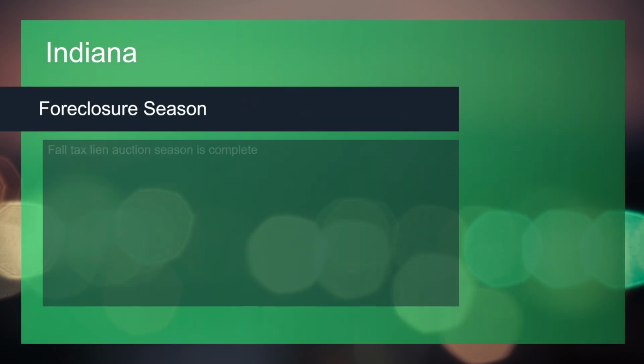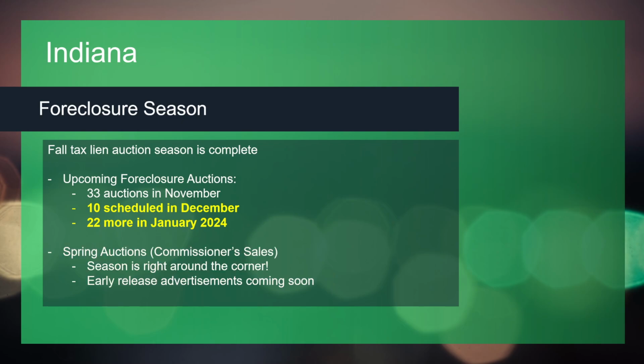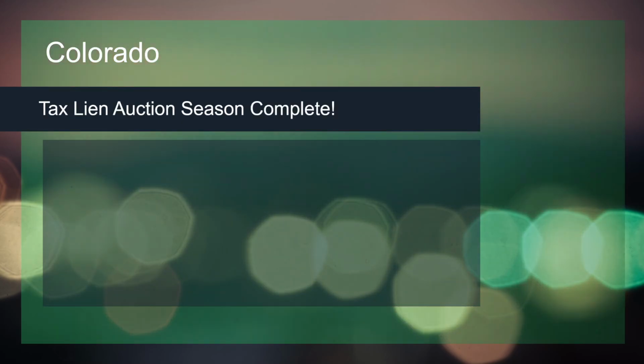Indiana is in foreclosure season, and we just exited the fall tax lien auction season, so that's why I call it foreclosure season. The main show in town is that you can shop in these auctions. There were 33 of these foreclosures and auctions in November. 10 are scheduled in December, so it's a little bit quiet. But we already have the lead on 22 more in January that you can get a head start on. And don't forget the spring auctions. The commissioner sales, they're right around the corner. The early release advertisements are coming soon. They'll be here before you know it.